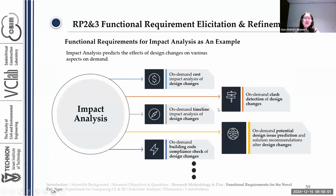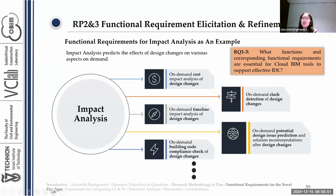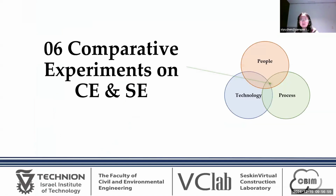And here I will show you some examples of the functional requirements for the function impact analysis. For the details of other functional requirements, please refer to my thesis. The function impact analysis means the system can predict the effects of the design changes on various aspects on demand. For example, it requires the functions to have on-demand cost impact analysis of the design changes and timeline impact analysis, the building code compliance check of the design changes, the clash detection of the design changes, and the on-demand potential design issue prediction and solution recommendations after design changes, and so on. So far, we've also answered the third research question, and I will summarize it later in the discussion section. And for now, the first part of my research has been completed.